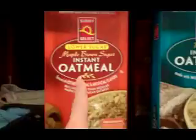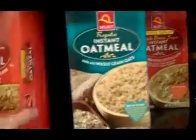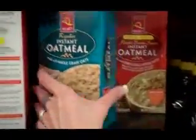So I'm going to show you the 2 oatmeals. Right here we have an instant with brown sugar, and then we have another instant regular. And when we turn them around, you will see that the instant with brown sugar has about 300 milligrams of sodium, and the regular has about 80. Okay, so that's a pretty big difference for sodium.